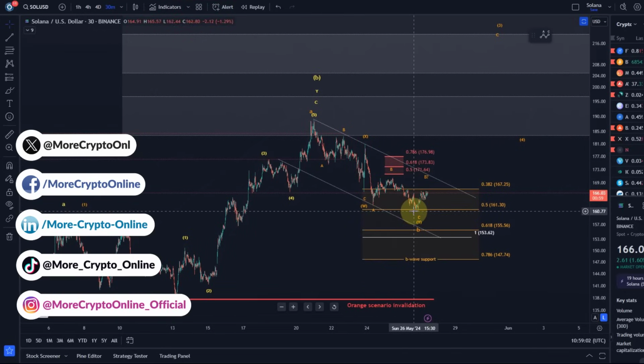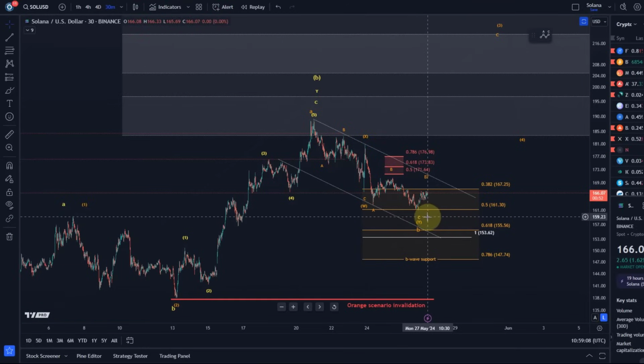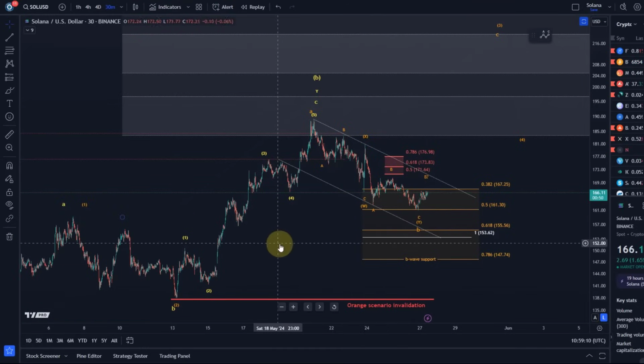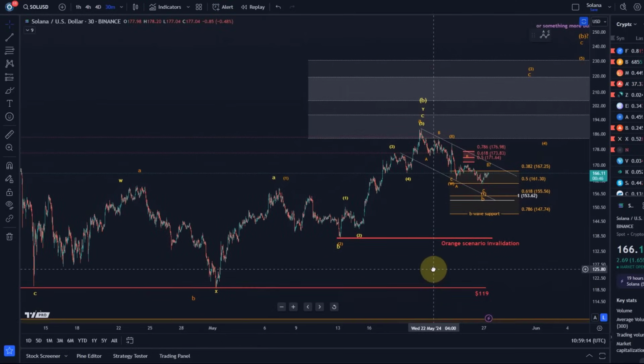Interesting development in the support region. We have a first reaction to one of the Fibonacci levels. That's always something I'm watching. Okay. Quick reminder: we are tracking two scenarios here.